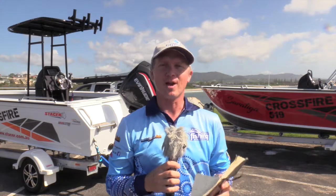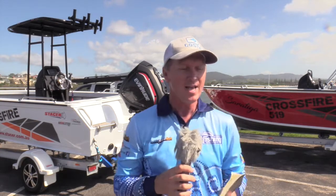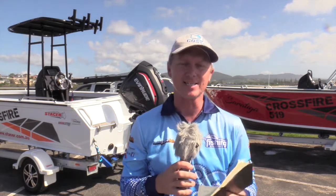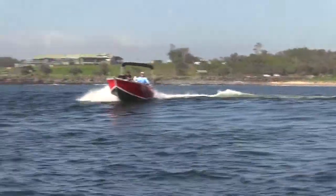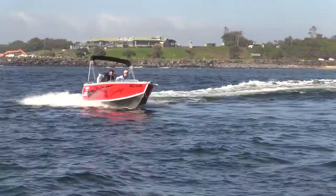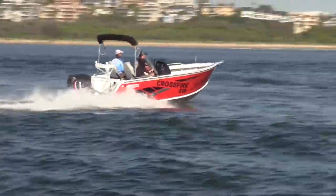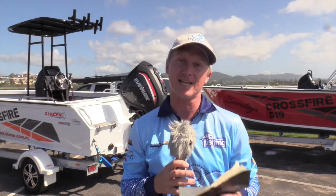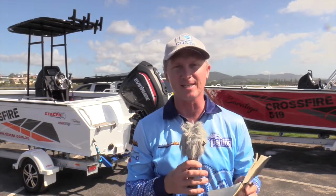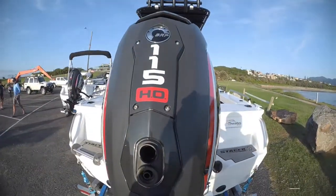Well, there you go. What a great morning at Coffs Harbour to get two of these Crossfires out on the water. And it's a really unique opportunity to see how two iterations of this hull work in this joggly water. And they're built for two separate purposes. And a big thanks to Luke for bringing his own personal Crossfire down to let us have a run in this morning. Ben, of course, his shop boat, it's that centre console 519 with the three-cylinder 115 HO Evinrude on the back. And let me say, that thing is a rocket ship.